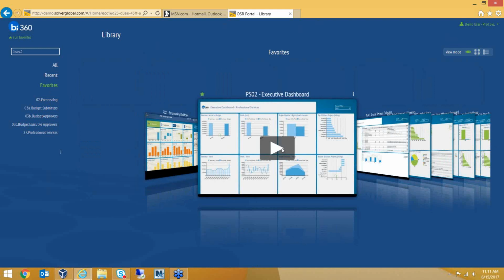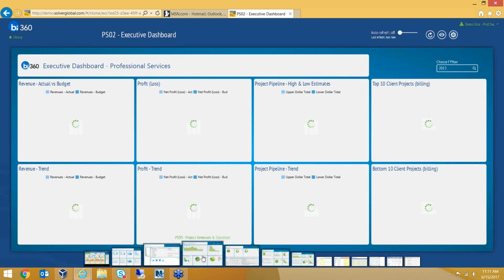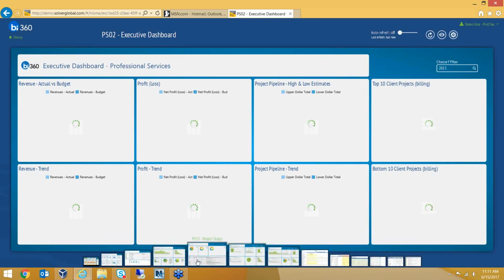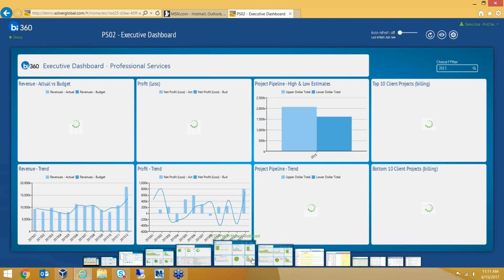And then, of course, you have the ability to favorite your most commonly used items. This is unique to the end user. The nice thing about favoriting is you can toggle easily through your other favorite items down below without having to go into the main library administration page.